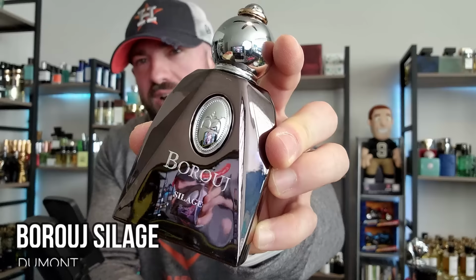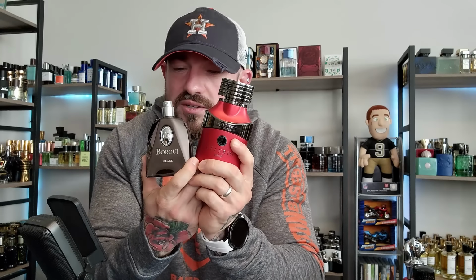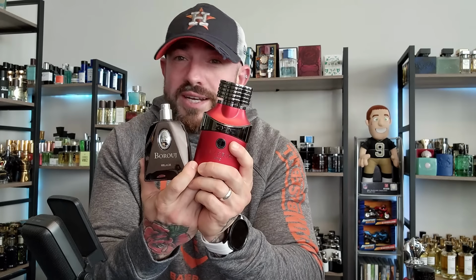It's Borouj Silage. I've been talking about this one a lot lately. I recently reviewed this one. I've been wearing this one a good bit recently. Still has the cinnamon, still has the booze, the amber, all that. When you put these two side by side, it's clear that they're cousins. I wouldn't call them direct siblings, but cousins. They share the DNA. There's chromosomes down the line that are matching. But they're not the same fragrance.